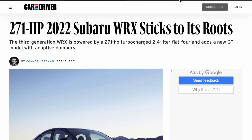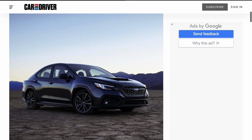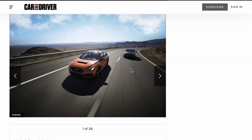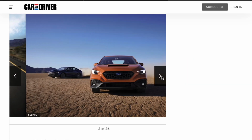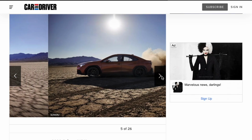So we're going to go over here. This is a Car and Driver article. I'll link both these below. But I want to go ahead and show off a couple of the photos that they have. So let's just go here. View gallery. So right here we have them driving down. You see right there. A couple more driving shots. I just want you guys to get a good idea of what the car looks like.